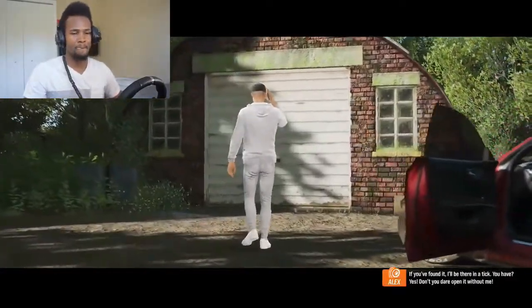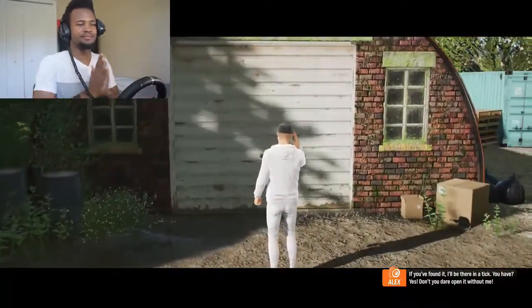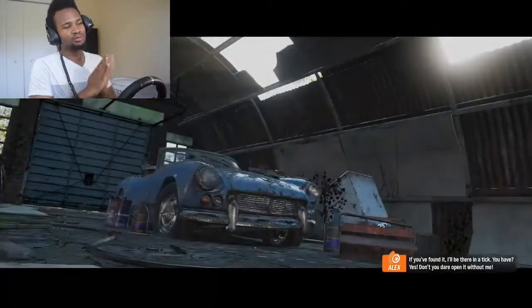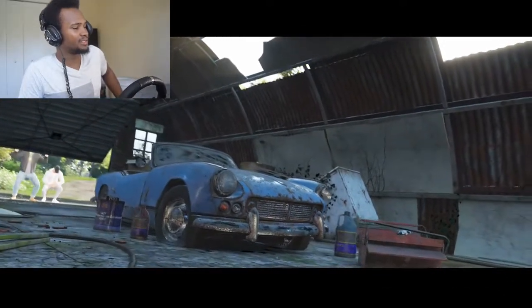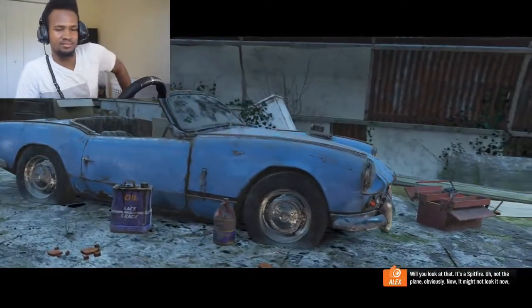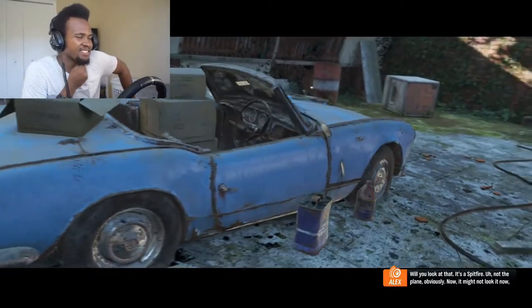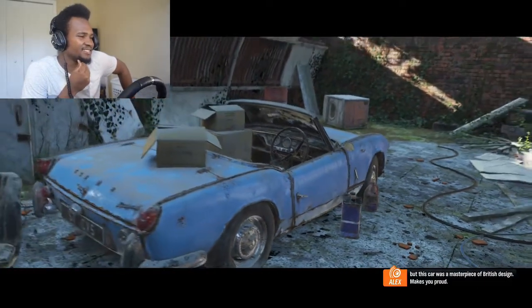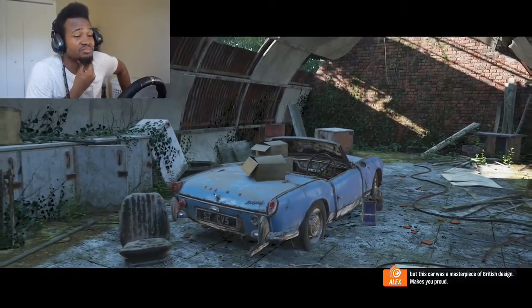If you found it, I'll be there in a tick. You have? Yes! Alright, well, we'll find. Don't you dare open it without me. We'll find. Nice. Will you look at that? It's a Spitfire. A Spitfire? Not the plane, obviously. Now, it might not look it now, but this car was a masterpiece of British design. Makes you proud. Mm-hmm.